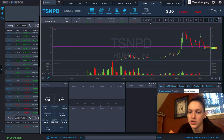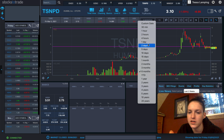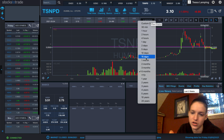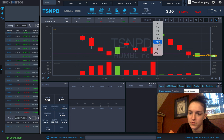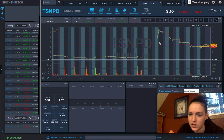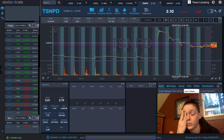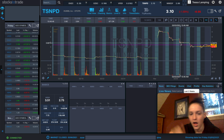TSNPD, they're also holding over the weekend, if I remember correctly. So you have first green day. You could go to the 15-day, 15-minute, doesn't hurt. See where the resistance is. Now with this one, it's kind of tough because they had a reverse split.